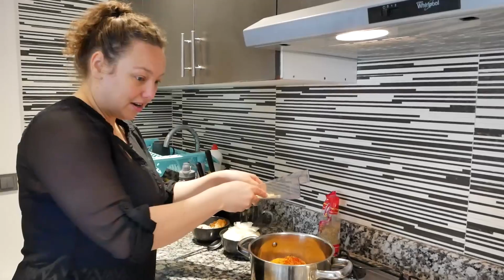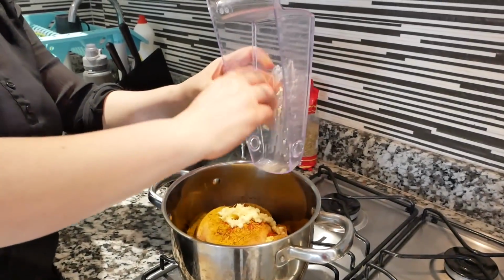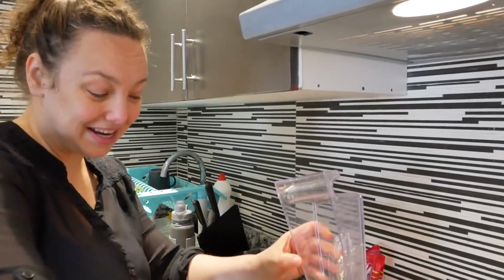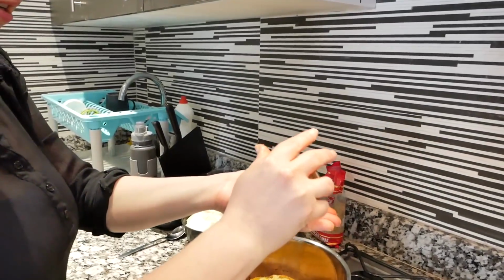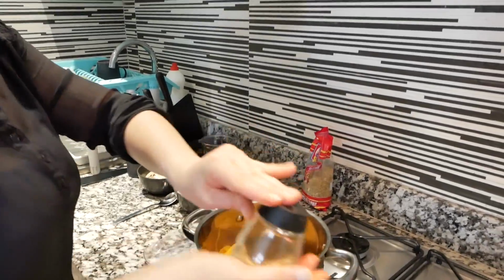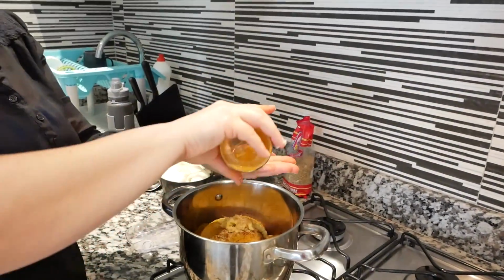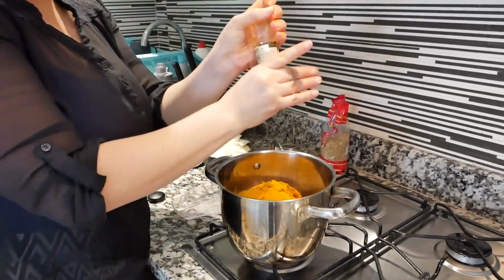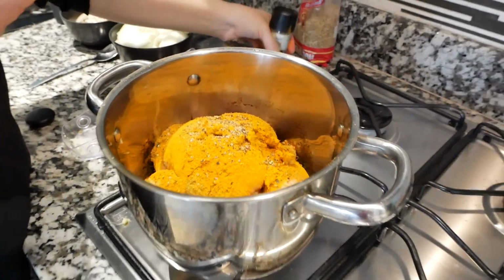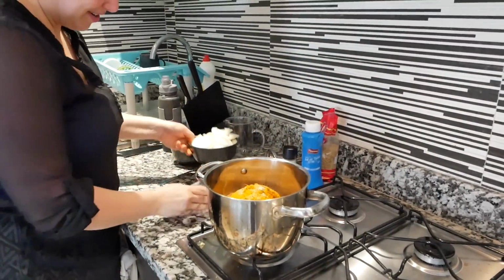We've got our fresh ginger, and I think this isn't quite enough of the fresh ginger, so we will add some ground ginger as well. This is our ground ginger, just to make sure we have enough because ginger is so good. And then turmeric, we're supposed to put in a bunch of turmeric and a whole lot of pepper and some salt. And then our onions.